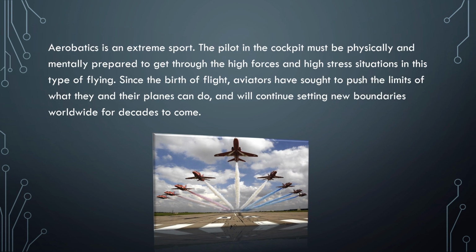Aerobatics is an extreme sport. The pilot in the cockpit must be physically and mentally prepared to get through the high forces and high stress situations in this type of flying. Since the birth of flight, aviators have sought to push the limits of what they and their planes can do, and will continue setting new boundaries worldwide for decades to come.